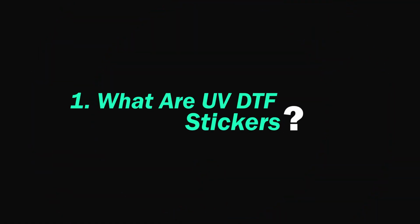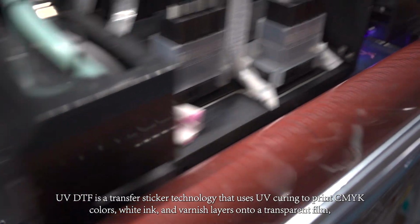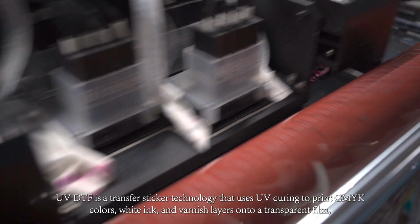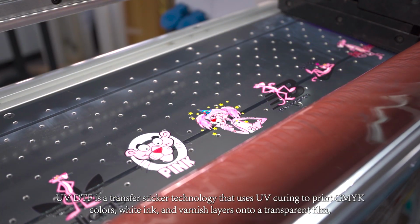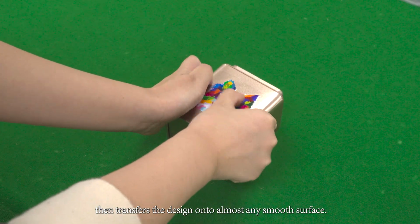1. What are UV DTF stickers? UV DTF is a transfer sticker technology that uses UV curing to print CMYK colors, white ink, and varnish layers onto a transparent film, then transfers the design onto almost any smooth surface.